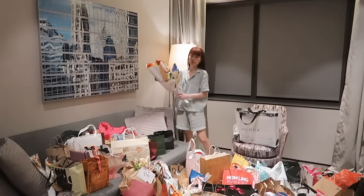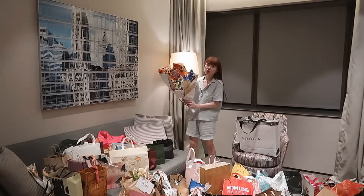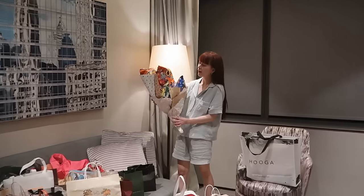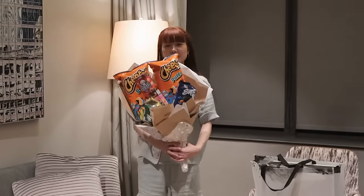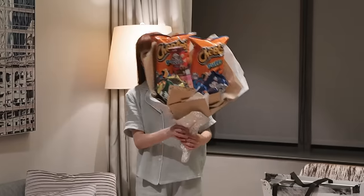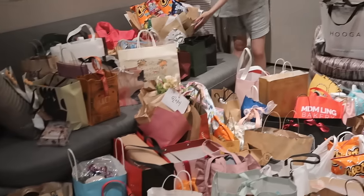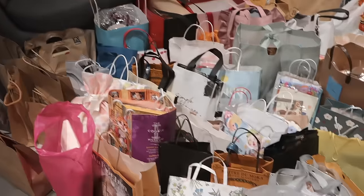On one of our IG stories, we asked cuties, like, where can we find cheese puffs in Singapore because we so want it. And then so many cuties got us cheese puffs, and this cutie even made a bouquet of cheese puffs. This is actually so creative. Yeah, so creative. Like, forget flowers, give me this. Well, thank you so much, cuties. You didn't have to. This is crazy.